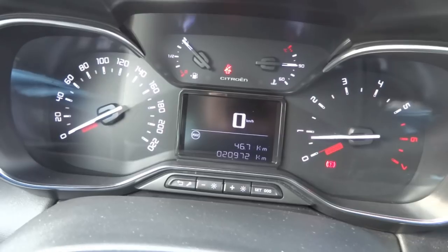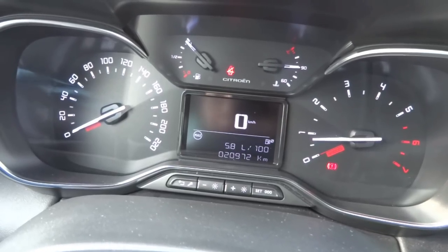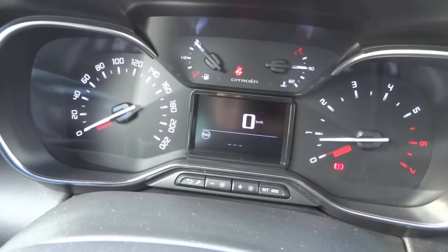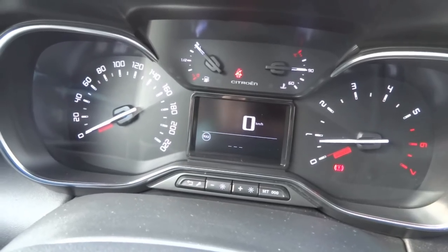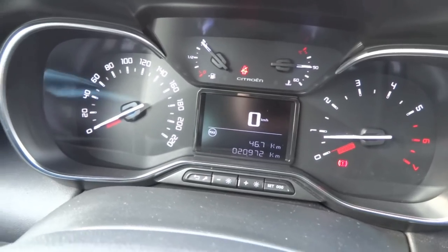Right now, mileage and trip meter, instant fuel consumption, average fuel consumption, average speed, range. This one shows you the max speed for that particular area, and back to the trip meter.